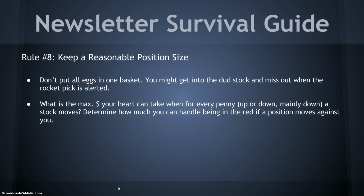What's the max dollar amount your heart can take for every penny, whether it's a penny up or a penny down, a stock moves? You have to determine how much you can handle. If I throw 20,000 shares at stock XYZ, well, hey, that's $200 for every penny it moves, and for some people that can be quite a heart attack.